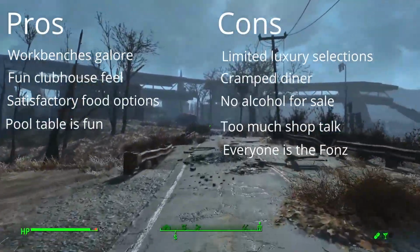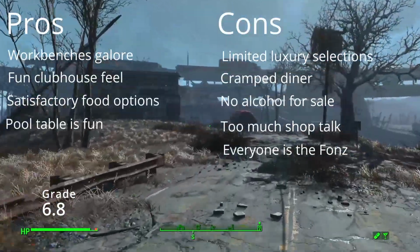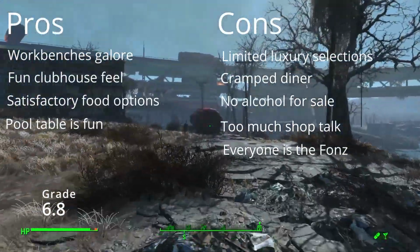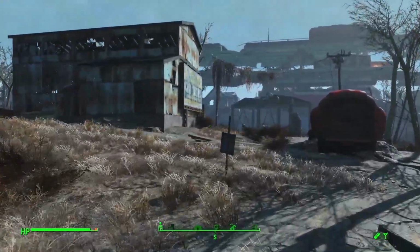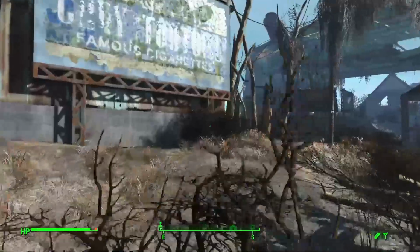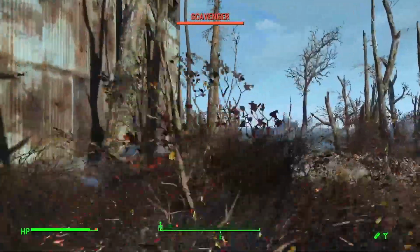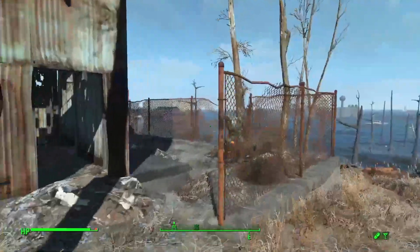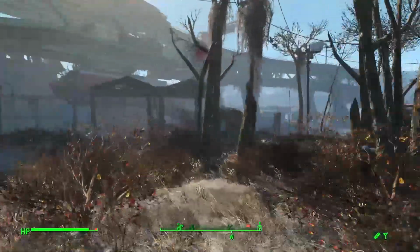So I'm going to have to give the Adam Cat's Garage a 6.8. So yeah, that was the Adam Cat's Garage. Not terrible. We've seen worse. There's definitely worse places that you could be forced to stay out here in the wasteland. But I don't think I'm gonna return. I don't think I would go back again.